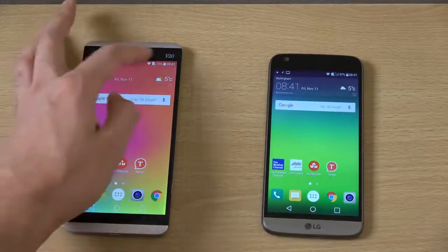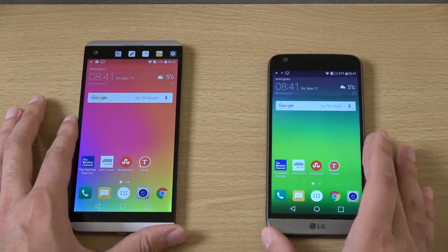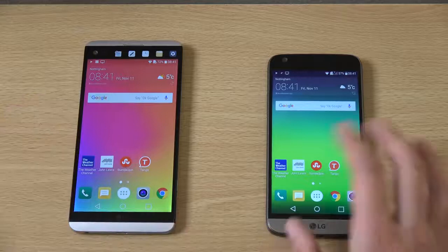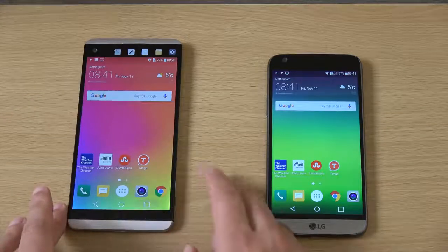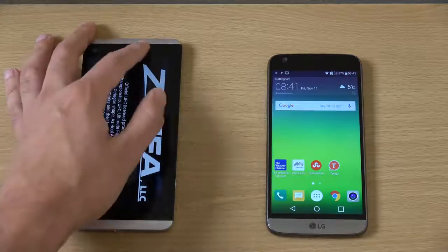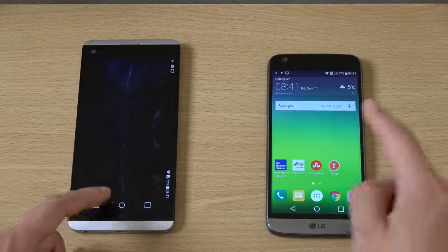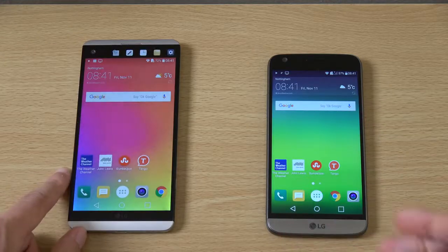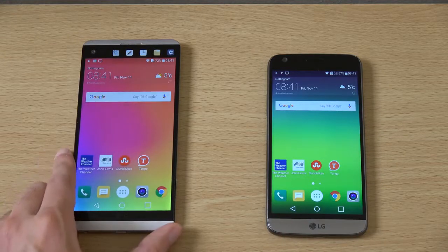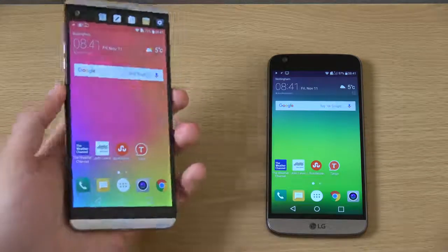For example, we do know and love the dual screen here, which has a lot of utility, particularly when you are playing games. You can access stuff from the dual screen, see your status, etc. Can't do that on the G5. I think we're getting a bigger battery, which obviously has a slightly different mechanism now.